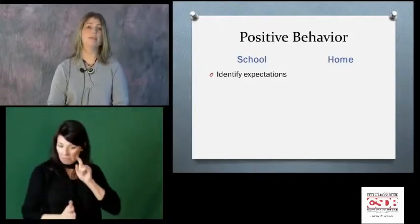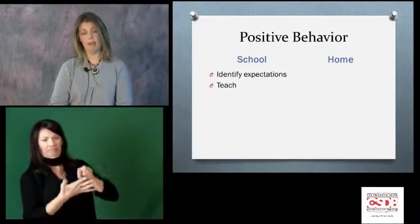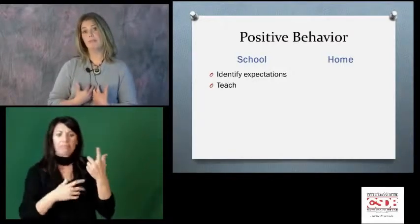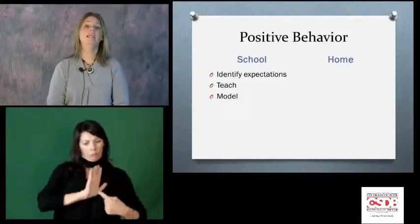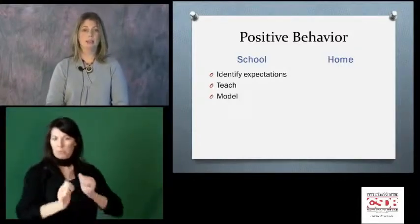Once we've identified them, then we teach them. What does it mean to respect? What does it look like? What do I hear from you when you're respecting? What do you hear from me when I'm respecting? Aligning with teaching is modeling that, showing them, letting them see and hear what those behavior expectations look like.